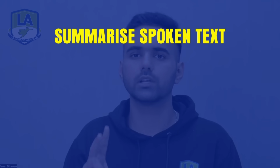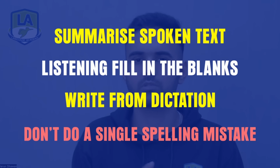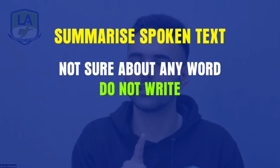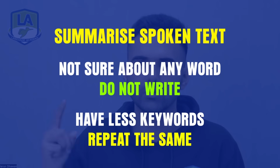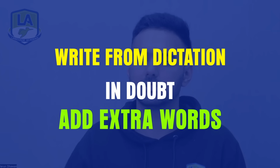In summarize spoken text, in listening fill in the blanks, in write from dictation, we do not want a single spelling mistake. In summarize spoken text, if there's any word you're not sure about, do not write it, even if it's the main keyword. If you have fewer keywords, you repeat the same, but do not write any word you're doubtful about. In write from dictation, whenever you are in doubt, add extra words. Let's say you're not really sure about the spelling of aeroplane. You think it's A-E-R-O or you think it's A-I-R-O. If you're not sure, write both spellings.